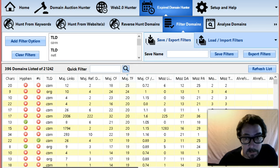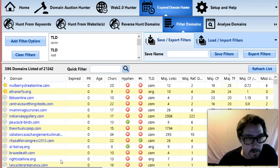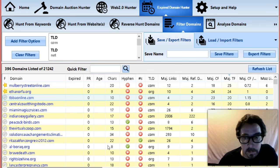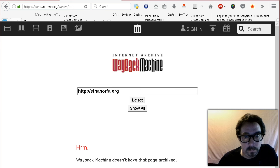Let's go back out here. And the next one down is 21 of a page authority, a 10 domain authority. That's pretty good, 20 to, and there's only 4 links, which isn't very good, but that's better than none, right? And it's already got a domain authority of 16 or something. So let's go back to GoDaddy. Paste that in there. Search it again. Okay, that one's good. It's available.